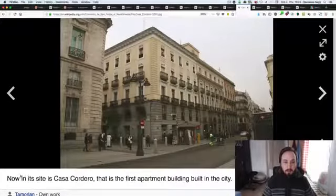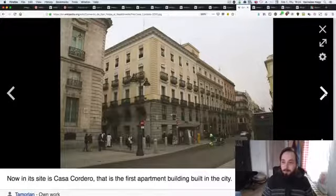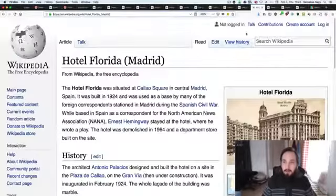And on its site now is Casa Cordero. That is the first apartment building built in the city. Right. So I don't understand why you would build something like that. Anyway, let's go to the next one.